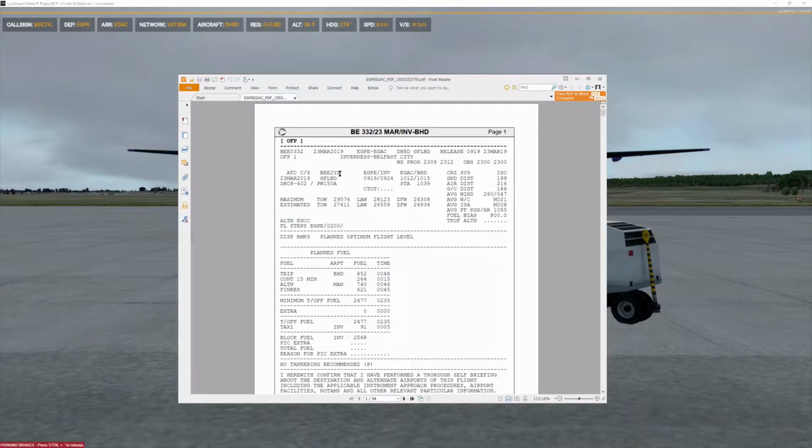Call sign Jersey 2 Yankee Lima, as I said, Inverness to Belfast City. Foxtrot Lima Bravo Delta as an aircraft. Our estimated takeoff time was half an hour ago. We are running slightly late. Our takeoff weight's round about 27.4 ton. Landing weight 26.5 ton, zero fuel weight 24.9 ton. Fuel for today, block fuel 2.5 ton.